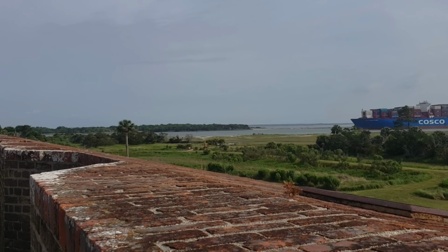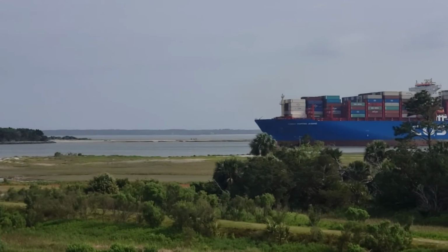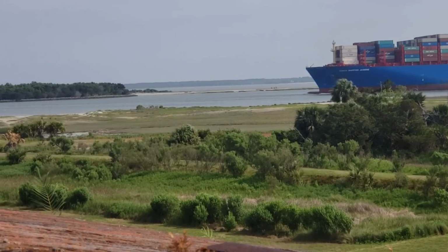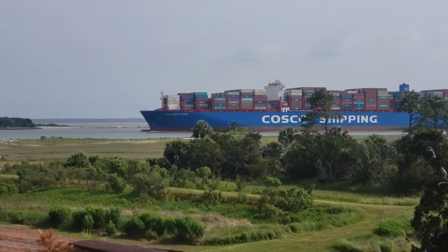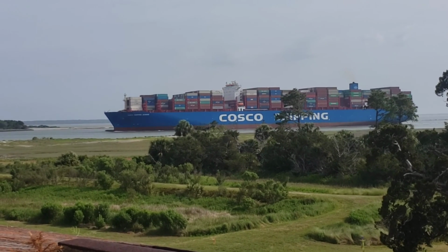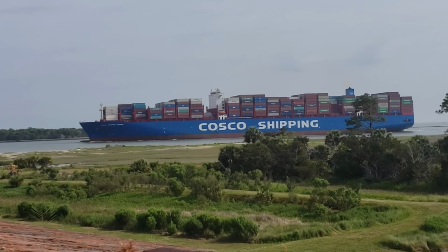And we're looking towards the Savannah River, and we see a big freighter coming in. And on the other side of that river is South Carolina. That river is the border between Georgia and South Carolina. That's a massive ship right there. Those are all 40-foot shipping containers. Probably about 1,000 feet long.